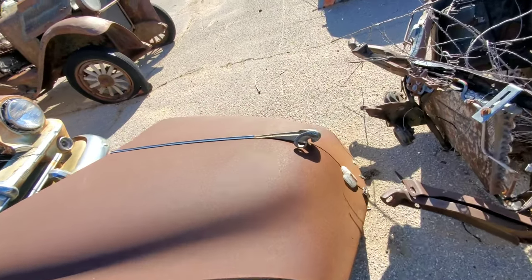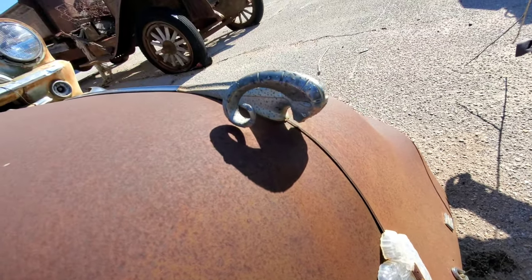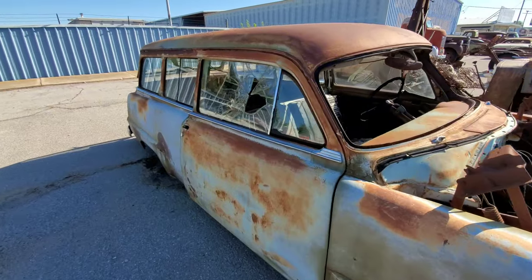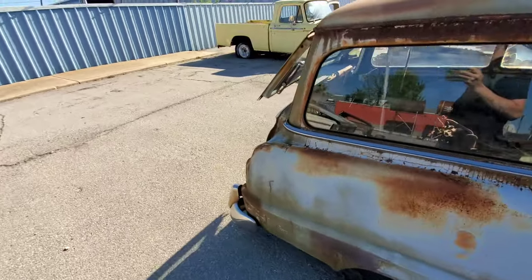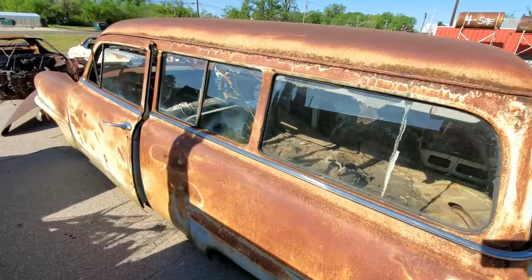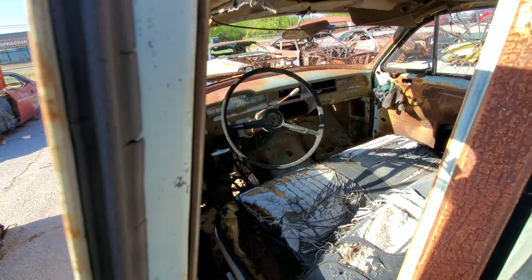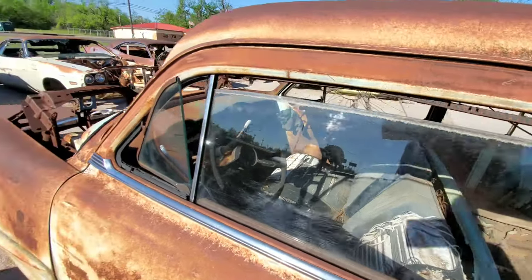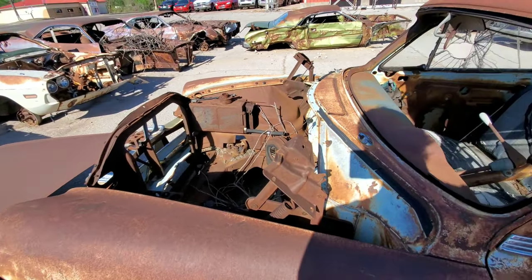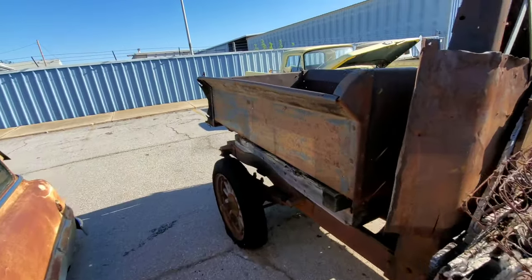What the hood? That's a cool badge. I wonder why it's crusting like that. It's like a ram. It's long. Cool door handle. Natural AC. Is that a turbo? Oh, good.